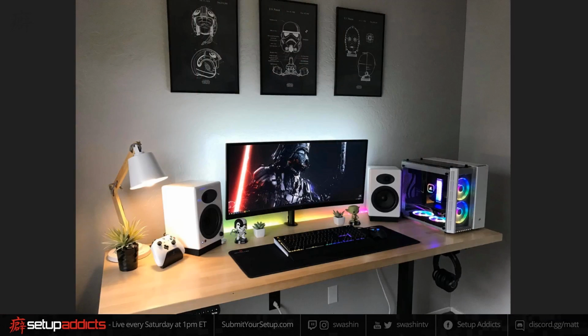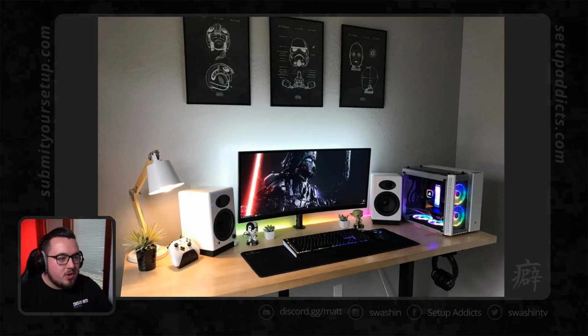And now it's time for the final setup of the day, submitted by Danny, who is 22. He used the setup for graphic design and some light gaming like PUBG and GTA 5. And, yeah, that's right. Another Star Wars setup. I guess the first of the season, but that's something we see very often. But this one is very simple, not overboard, not shoved down your throat.